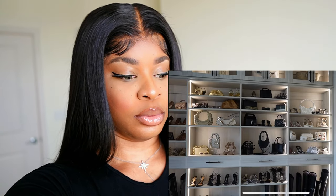I'm going to show you an inspo of how I want this room to be. I'm going to put it right here so you can see what I'm trying to do. I don't know if you know Alias, but I love her. I love how her walk-in closet is. I actually want to do something like that, but only one side of her closet.